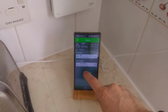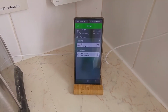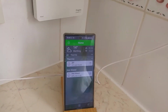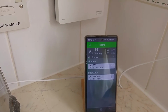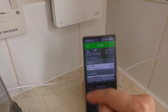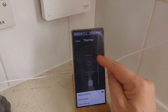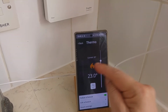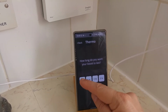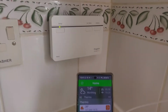So this is the app that comes with it. You do need to register all your details, but it's all self-explanatory, so I'm not going to talk you through that process. As you can see, it shows you the temperature outside. It's 14 degrees out there, so you can see what the weather is doing. If you just press that, it brings up this menu and you can increase the temperature there. As you can see, if I increase the temperature, it's going to put the heating on and boost it for 30 minutes. So now it's showing that the heating is switched on.